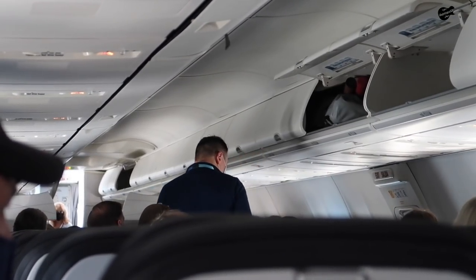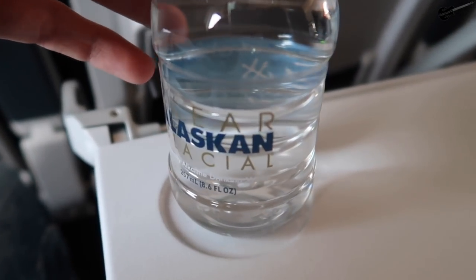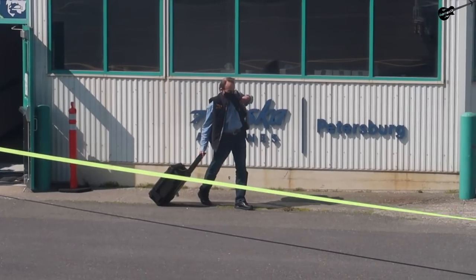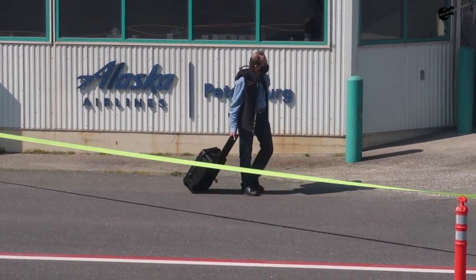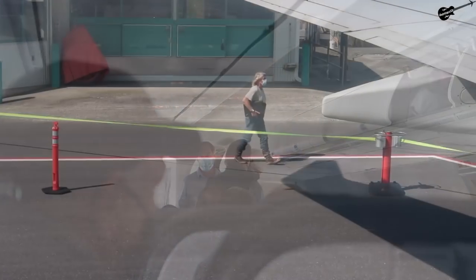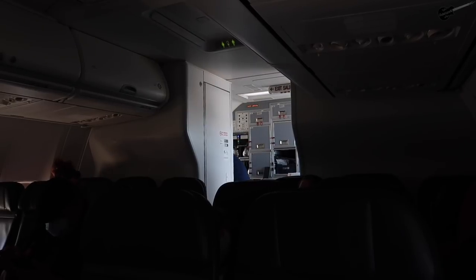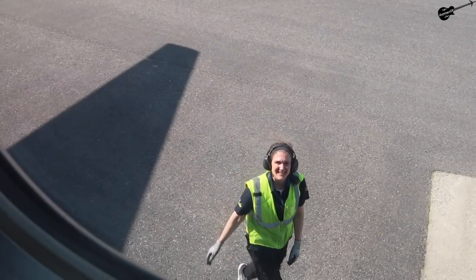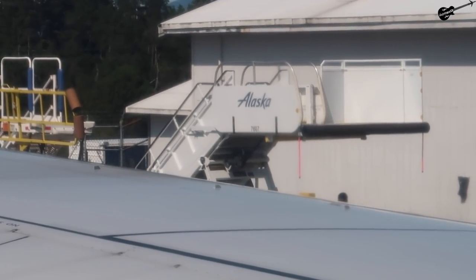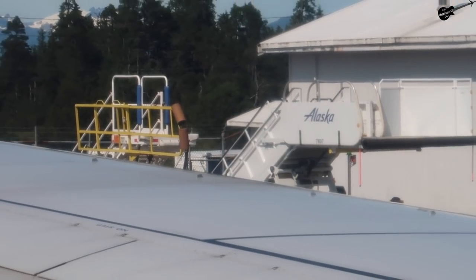One of the flight attendants, his name's Martin, and you'll come to see later, he's one of the best flight attendants I've ever had. He passed out Alaskan Glacier water to the entire cabin, whoever wanted it, which is really nice. You can see the people are starting to come. Once everybody was on board, the door closed and the stairs moved away. We'd like to welcome you for the continuation of Alaska Flight 64, service now to Wrangell.